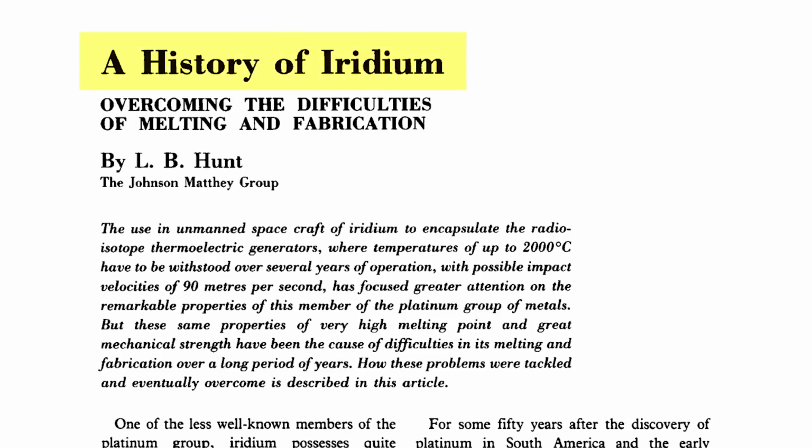I'll certainly link that below, but that's pretty much where the story ends from nibs.com. So I had to do a little bit of other research to find out if other pens actually used 100% iridium. After doing a little more research, I stumbled across a PDF of a history of iridium from 1987.